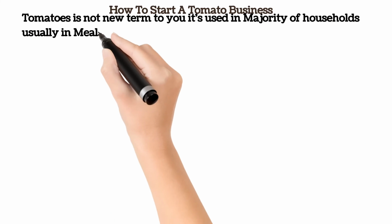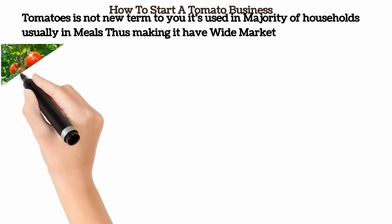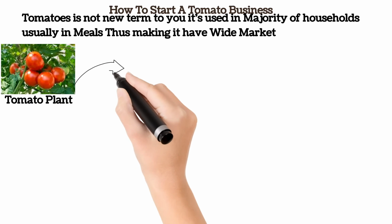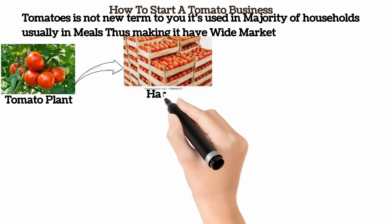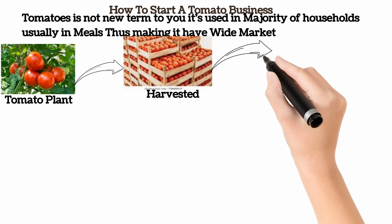Tomato is not a new term to you. It is used in the majority of households, usually in meals, thus giving it the widest market. You see, we have a tomato plant, it's harvested, then taken to the market for sale. Then in the market, the farmer or the broker makes profits, they make money.